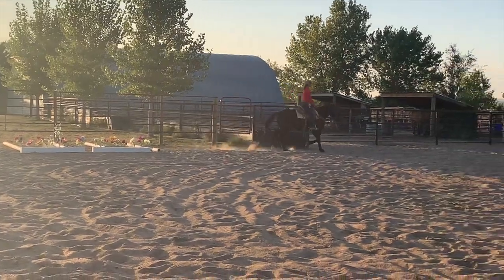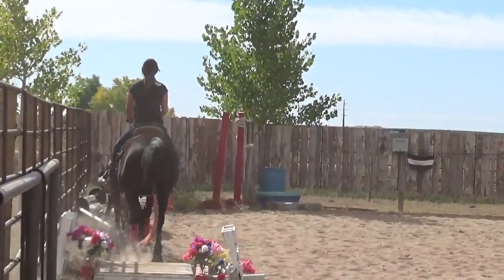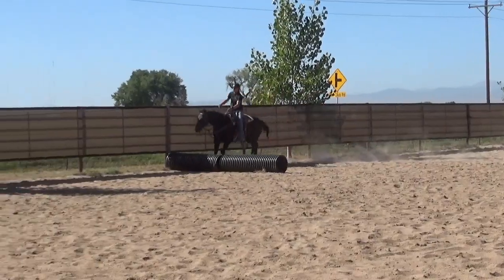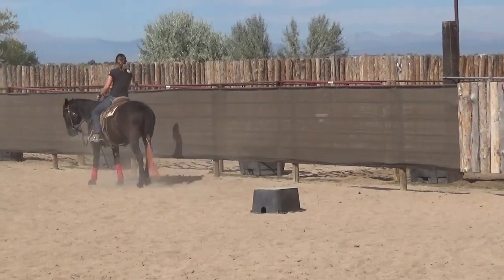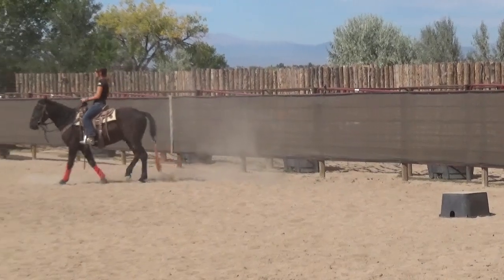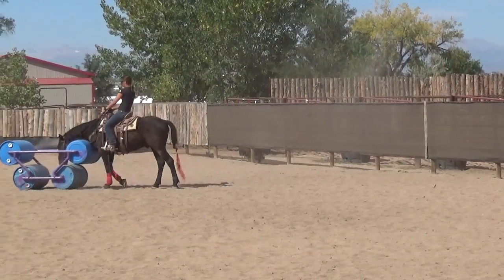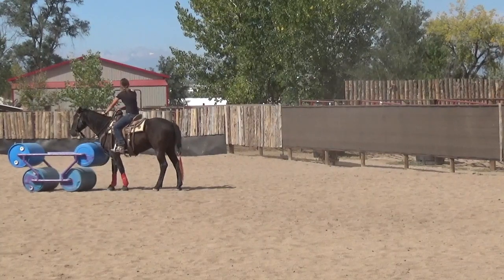He's a very forward horse. He does like to go a little bit, which is fine. He's just a good guy. Going over the culvert, and then this is just showing a nice relaxed walk here, and then we go over to the push barrel, which he did great at. He likes to push things, so this actually didn't surprise me too much. So he did great on that.